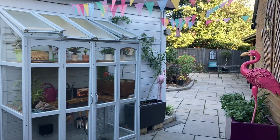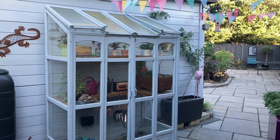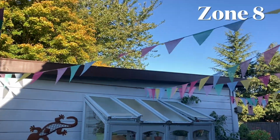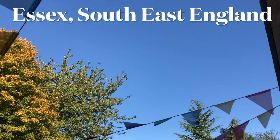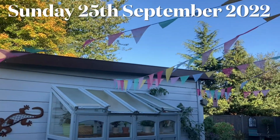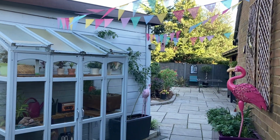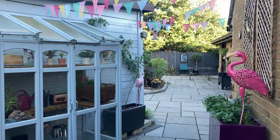We are at the end of September and I thought I haven't done a garden tour for a little while. Let's do one. It's the most gorgeous, beautiful blue skies without a cloud in sight. It's actually quite chilly, and goodness me, after the hot weather we had in August, as did everyone around the whole world, it's welcoming to have some cool weather.